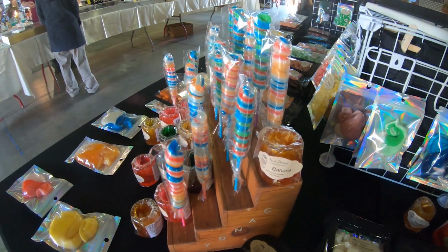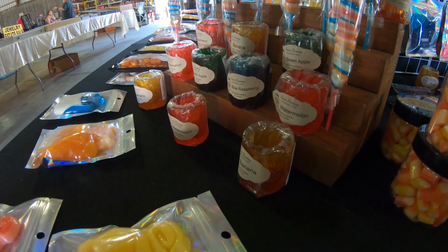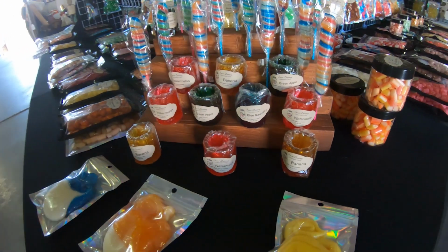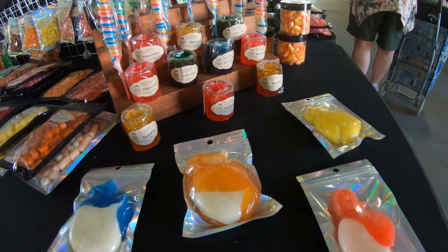And then we also have shot glasses that last for about 6 months unless the party's over and you smash it. And then we have what's called unicorn poop, and that's actually the first part of the pull of the candy.